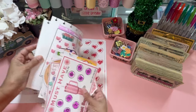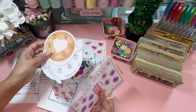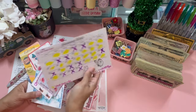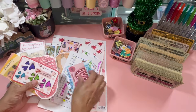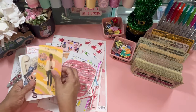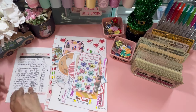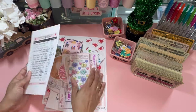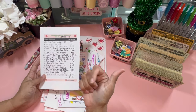1, 2, 3, ooh, 4, 5, 6, 7. Let me get this big one out of my hand. 8, 9, 10, 11, 12, 13, 14, 15, 16, 17, 18. Is that right? 18. Oh, but that doesn't take into account likes, which is 19.